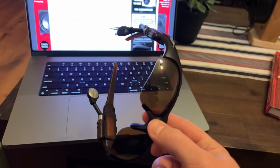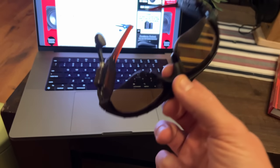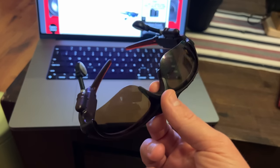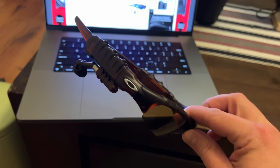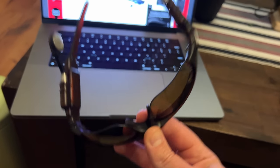I left these on charge overnight. I did everything I could. And these are like the worst kind of wireless whatevers because you can't even use them on charge. I couldn't get them to work.